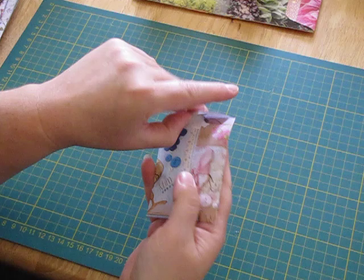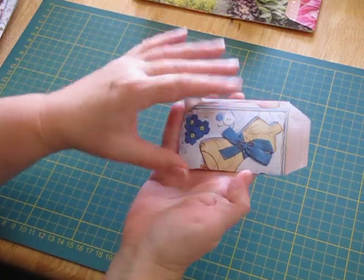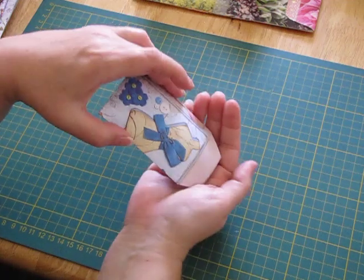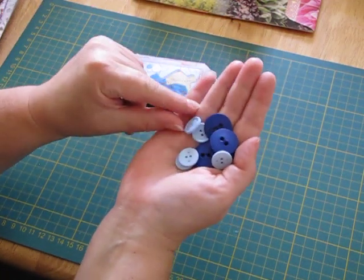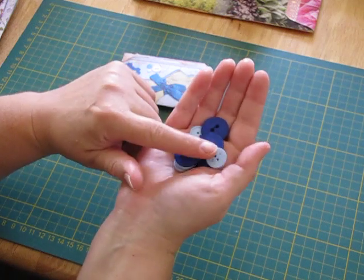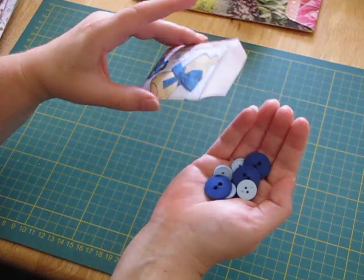And then there was this little pocket, which I love the colours on. And then when I tipped it out, it was all blue buttons. The best thing about this is at the moment I'm looking for blue items to put in a bluebird journal for my daughter. So I think these will be perfect for that.